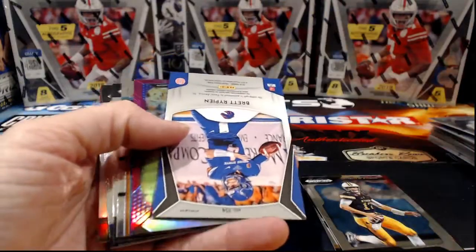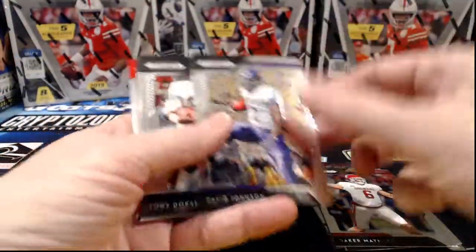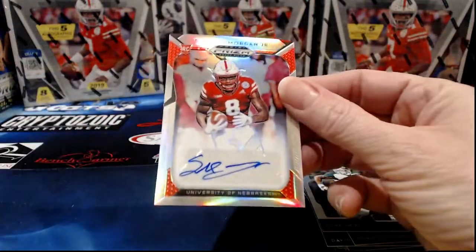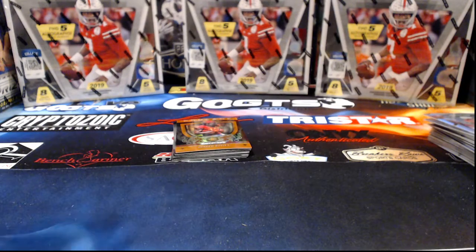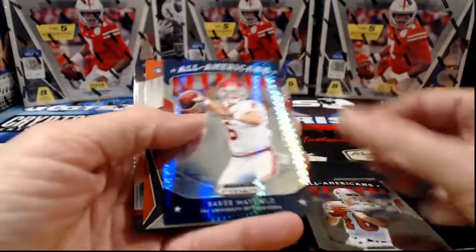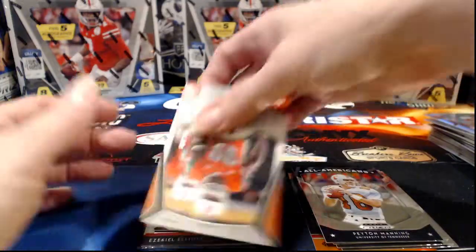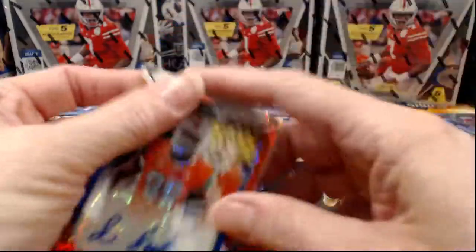An orange Sparty for the Mascots. Brett Ripon to 25 for the R's. Excuse me. And this is Stanley Morgan Jr. for the M's. A Crusade Butler to 75 with a Baker Mayfield. And I start saying the Browns, no, and the M's. Old habits. Joe Jackson to the Jays, for the Jays, to 99.